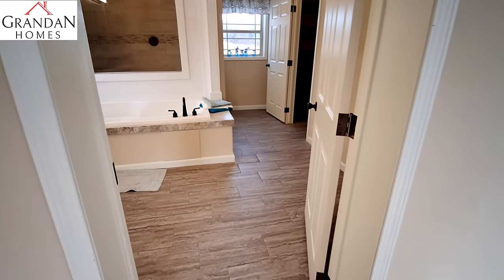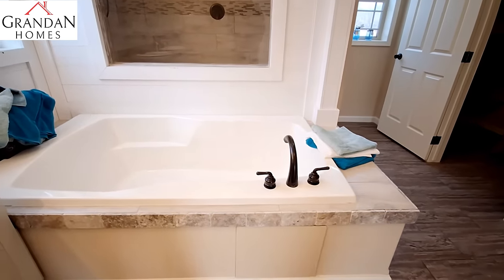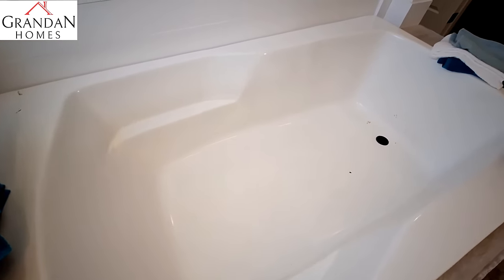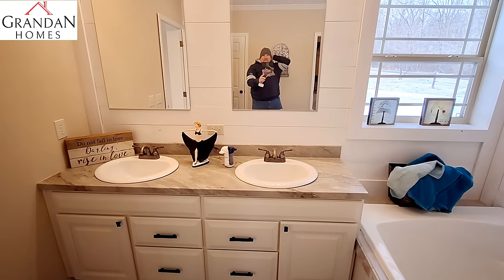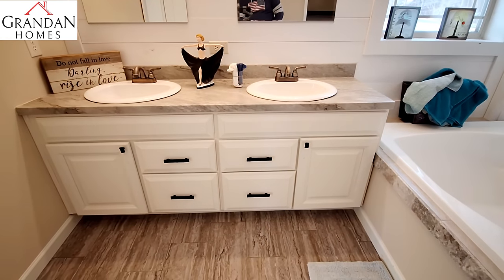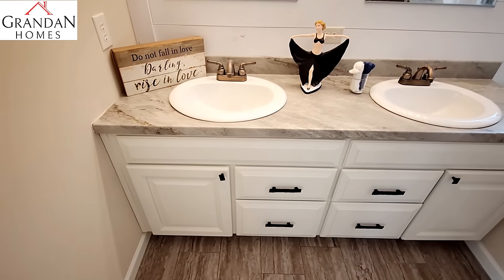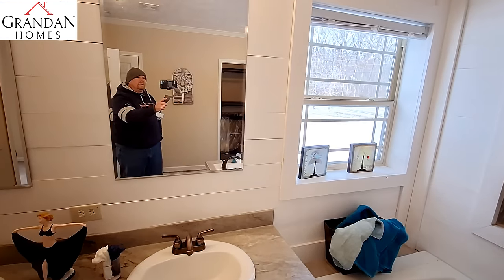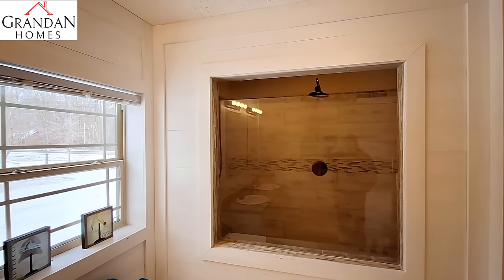And as we come into the bathroom, we're greeted with this really large soaker tub. And hello, Raiden. Not that you can see me very well, I'm all bundled up. You got four drawers. We've got shiplap on this wall and this side of the shower.